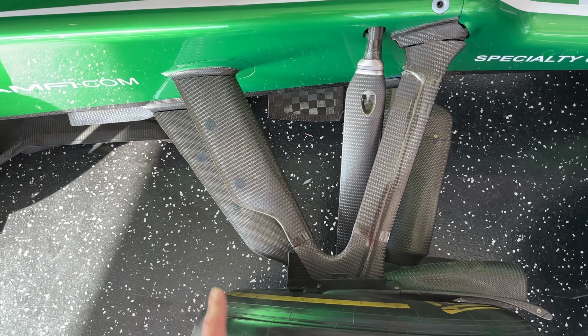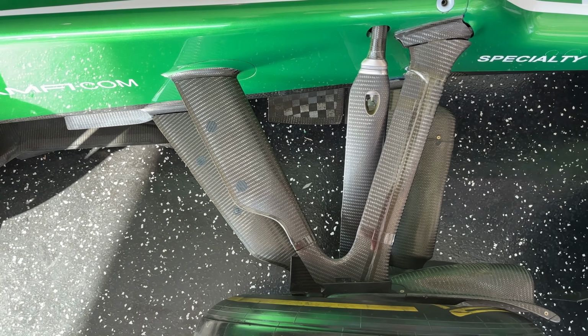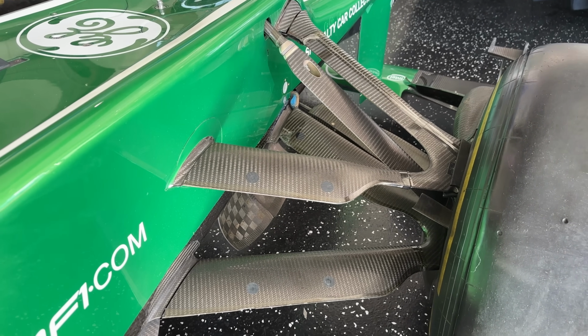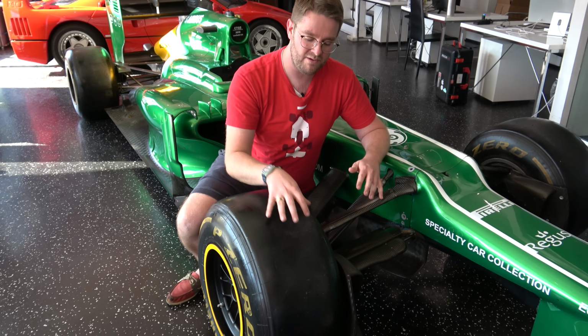Most double wishbone setups are basically mirror images of one another, where the top wishbone looks very similar to the bottom wishbone, but in this car, they're not parallel. They're slightly different designs, and the idea behind this was to increase the contact patch of rubber on the road. This suspension design allows for camber gain as the car drives around, meaning that you maintain more rubber on the racetrack than you otherwise would.